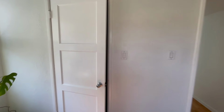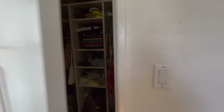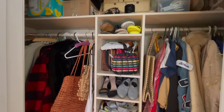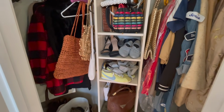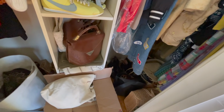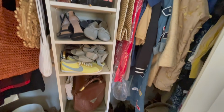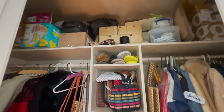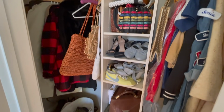There is a closet, an extra closet in here, which is great. We have a lot of our coats, and I have a lot of my purses and extra shoes and handbags and just things I'm planning on selling and other sewing projects and random stuff like that. So it's a really nice extra closet to have, and it's pretty spacious as well.